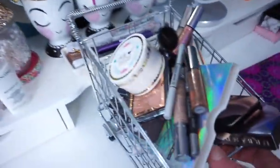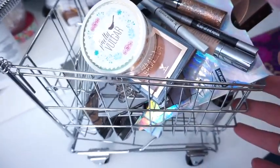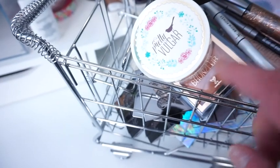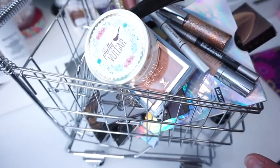So here is my basket. I have everything in here nice and ready to go. I have lots of goodies to play with this week. Some new things to test out, some oldies that I know are good, some things that I forget if they're good or not. So we're going to try everything out.